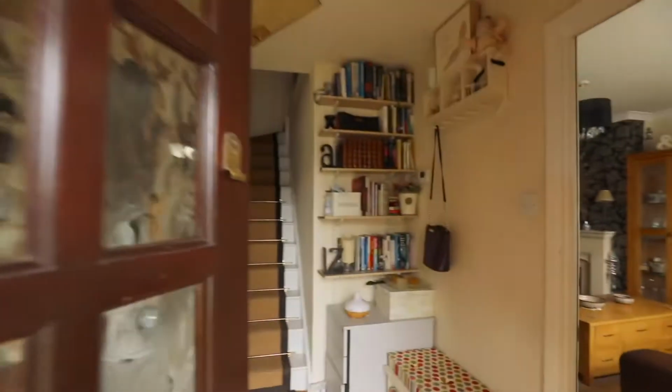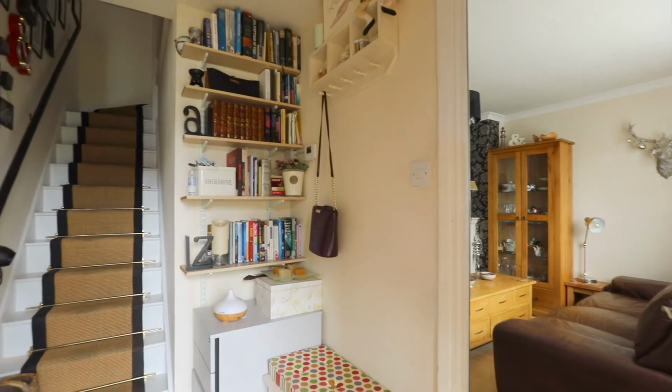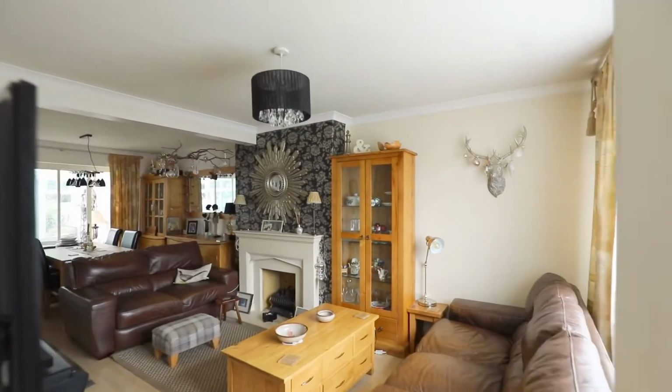As you walk in through the entrance hall, on your right-hand side is an open-plan lounge and dining room with neutral decor and a feature fireplace.